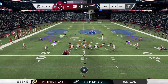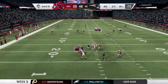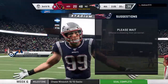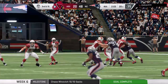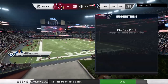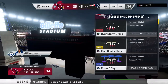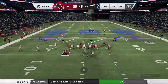They don't need to run another play here before the 2-minute warning. Let's see if they do it anyway. Nowhere to escape, and he goes down. Just 2 minutes remaining here in the fourth quarter of what has been a one-sided affair. So the Cardinals, they've got the football here as we get you reset.